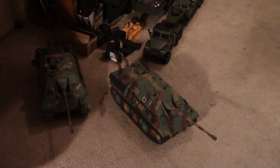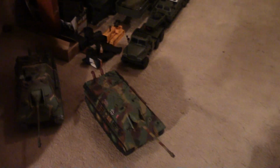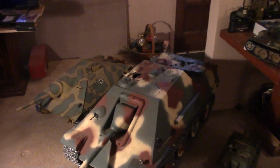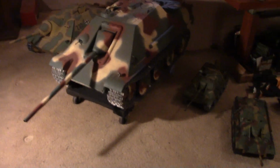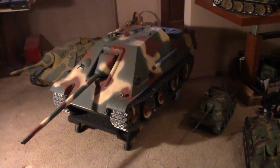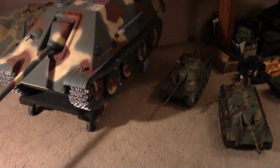Now this is out here today mainly for size comparison, because mainly due to the generosity of a new friend, I now have in my possession a 1/6 scale Jagdpanther. Quite a difference in size, eh? Now the little one there, that's the one that I got on eBay. You guys remember they referred to it as the cheetah.